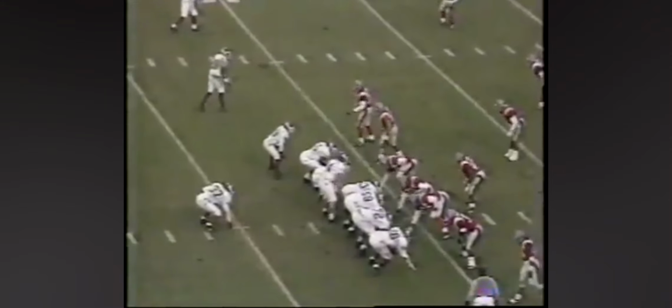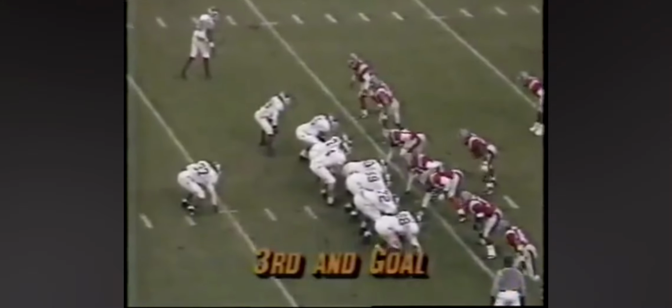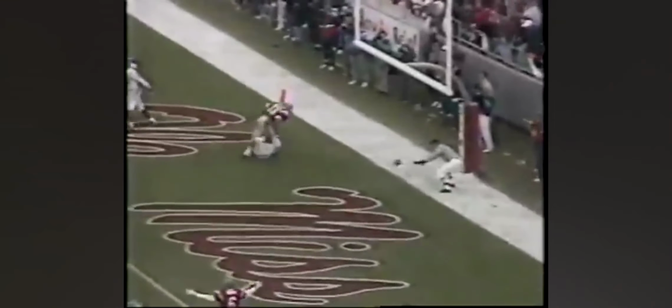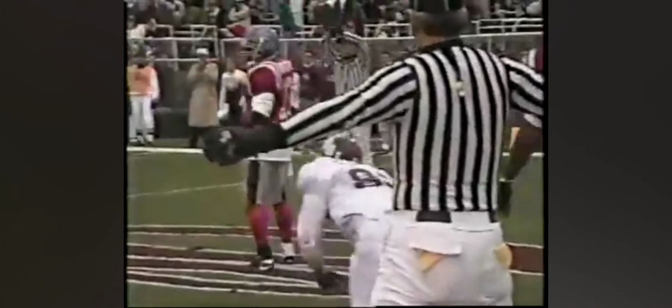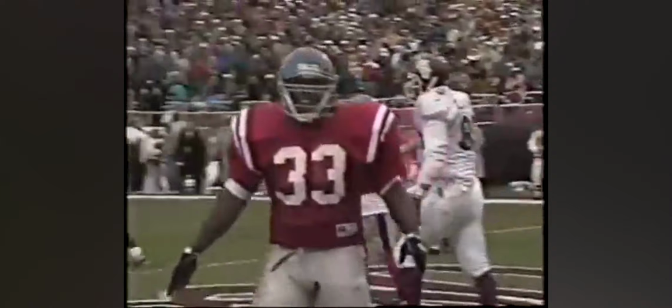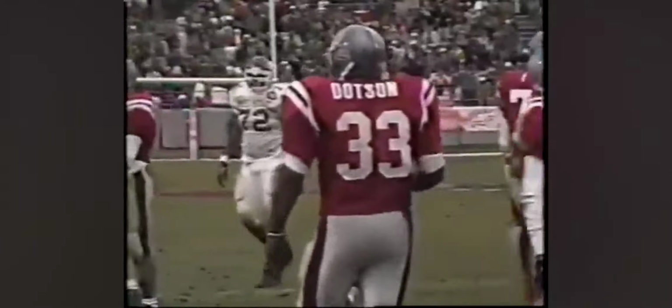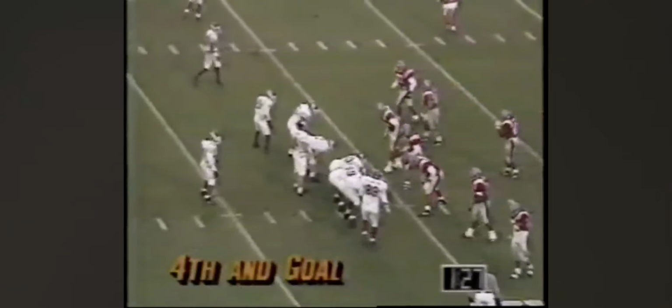They're only 4 out of 14 on 3rd down today. Here comes the blitz. Jordan lets it go. End zone. Incomplete. Intended for the tight end, Kurt Clinton, with a last-ditch throw. And now the Bulldog chances come down to a 4th and goal from the 11. 10 on 4th down this year are the Bulldogs. This is not your normal 4th down play.